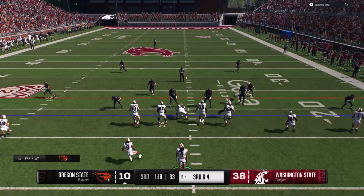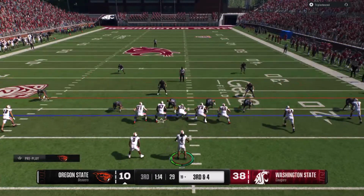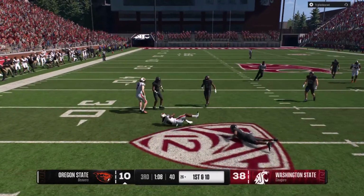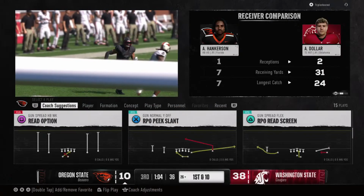So 3rd and short from inside the 20. You convert here, and this drive takes on a different complexion. Wants to throw. It's McCoy. Makes the grab on the left. Makes the grab, and it's enough for the first down before he's dragged to the ground.